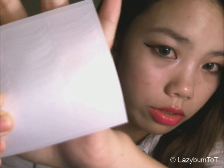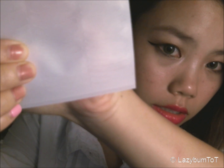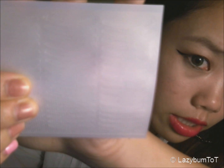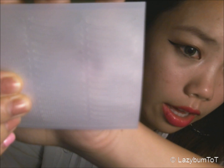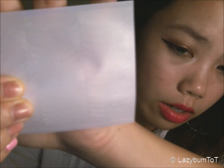This one is, I don't know if you can see, but this one, can you see that? I hope you can see that. But this one is a tape that is a little bit skinnier at the beginning and then wider at the end. So this will create like a tapered crease like the one I have.